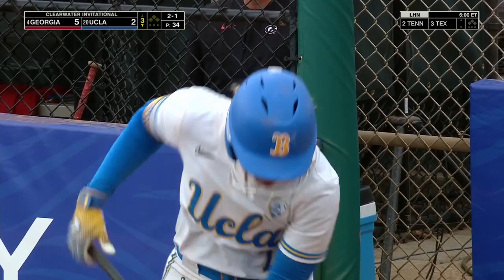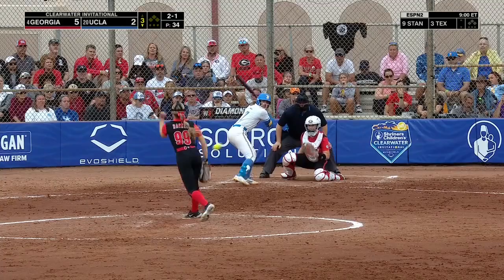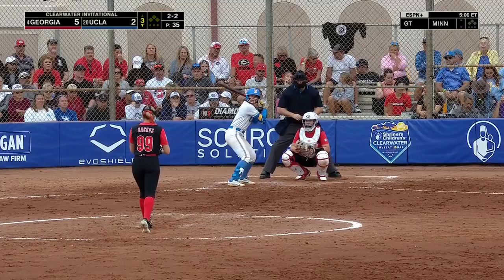Brady, what a year last year. Won the Pac-12 batting title. Up for National Player of the Year. Two balls, two strikes. .448, 18 homers, 59 RBIs last year. When you put up those numbers, those are great, but then everybody expects you to do that or better the next season, and that's just not realistic. You want it to be realistic if you're the player.